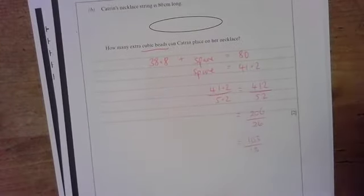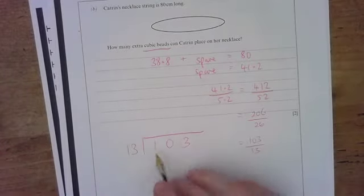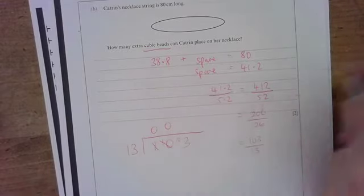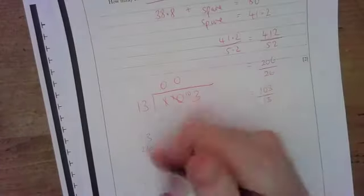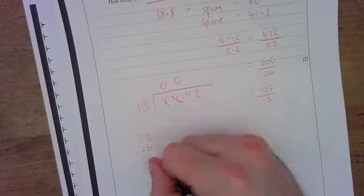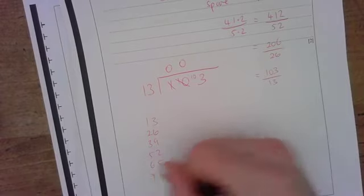Now I don't know what that is, so I'm going to set up bus stop division now. So 103 here. How many 13s go into 1? 0. Into 10, still 0, so this didn't actually help me out at all. How many 13s go into 103 then? Well, let's write out the 13 times table if you need to. So 13, 26, 39, 52, 65. So I'm just repeatedly adding 13 to itself here.